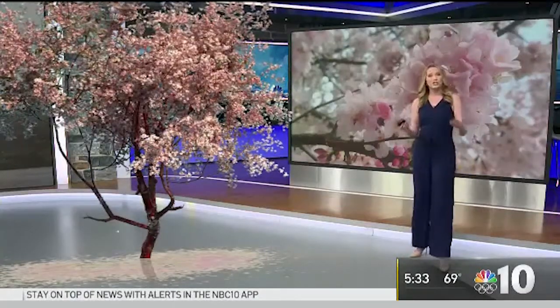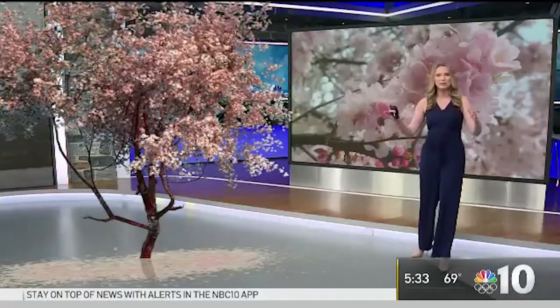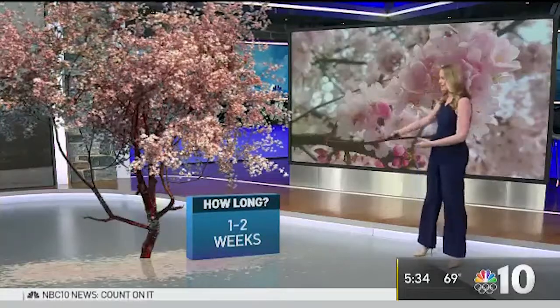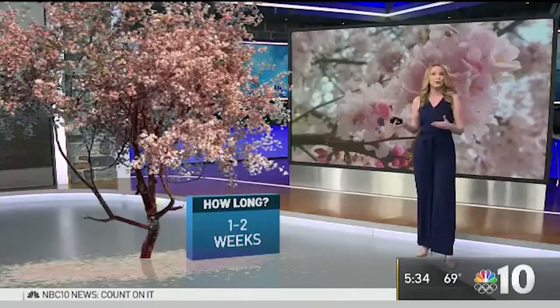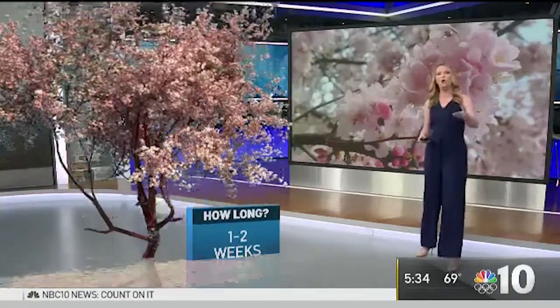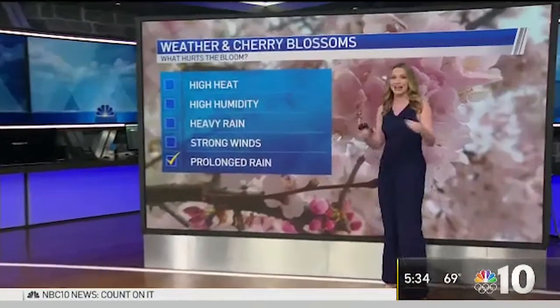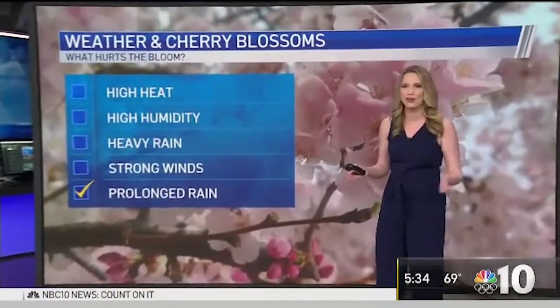In fact, I spoke with the head gardener at Shofuso, and they told us that indeed they are seeing their peak bloom as we speak. So the next question is, how long do we have to snap the pictures, to post to Insta, all that stuff? Well, generally, you've got 1 to 2 weeks, is what the head gardener tells me. It all depends on the weather. So let's look over the big factors when it comes to our cherry blossoms. Those big factors include things like high heat. That can hurt the blossom. We're not worried about that over the next few days.